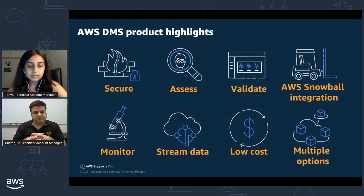Okay, let's talk about some of the key features of DMS. Security is always a priority in AWS. So we provide you options like IAM policies, so that you can assign permissions to your AWS DMS resources. What it means is that you can use IAM to control who creates, who describes, who modifies, or who deletes the database instances. And DMS uses SSL, which is Secure Sockets Layer, to connect to your endpoint connections to ensure that whatever data is flowing from your source to your target via the replication instance is encrypted. You can also associate security groups with the replication instance, which provides secure communication from the replication instance to the source and target endpoints.